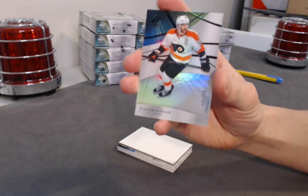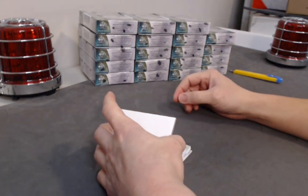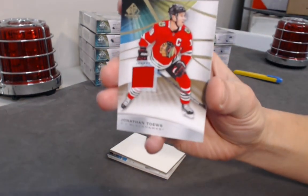All right, let's get started. We have a Claude Giroux out of 275 base. Oh, wow, this is a pretty nice hit. Well, hold that for a second. Going to the bottom, we have a Jonathan Toews jersey.